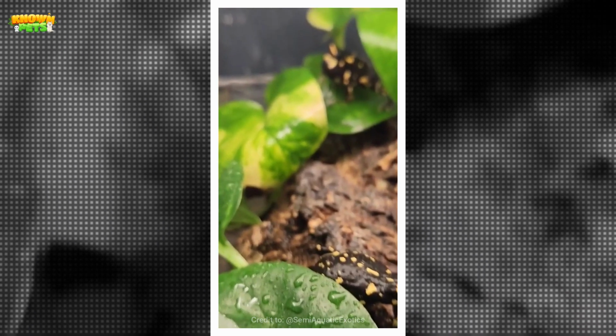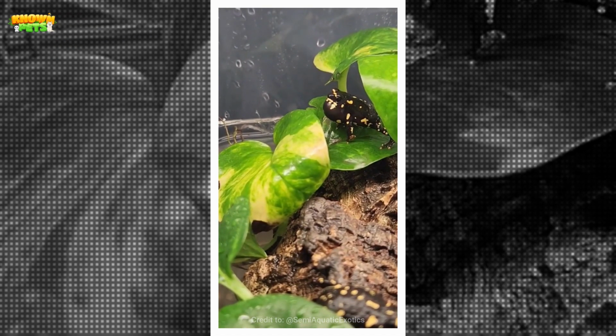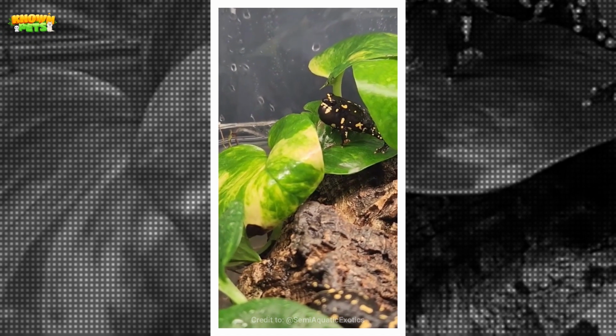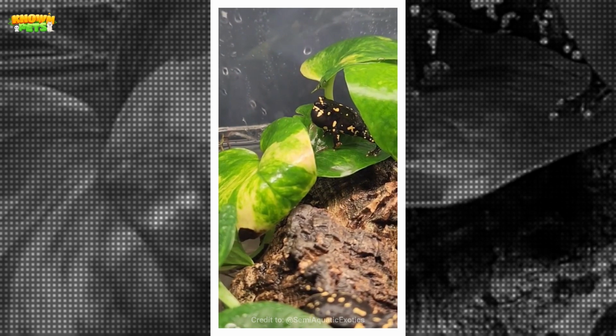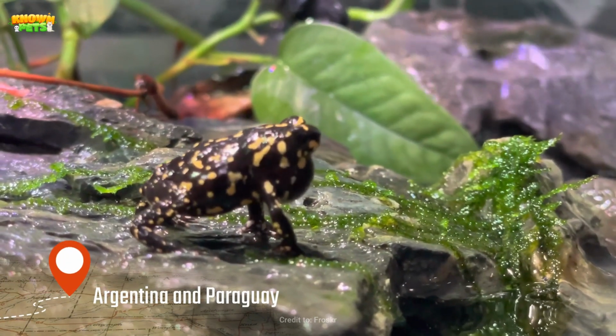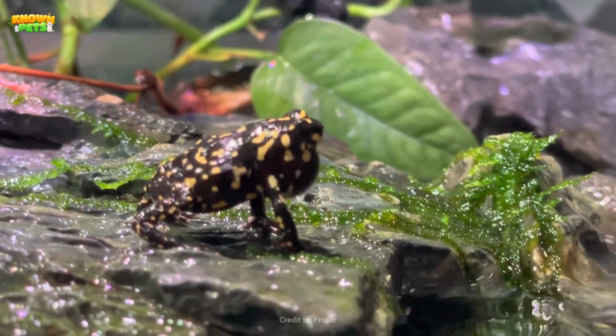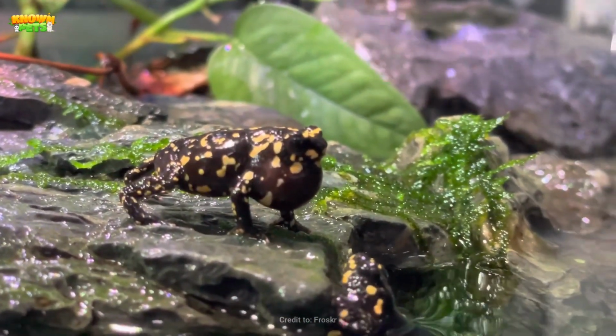Bumblebee walking toad. Small freshwater ponds and meadows are where you can find the bumblebee walking toad. It's often mistaken for the oriental fire-bellied toad, and it's distinguished by a total lack of green hue on its body. Additionally, they live in parts of Argentina and Paraguay, rather than anywhere on the Asian continent. Their bumblebee moniker is due to their yellow and black legs and back.